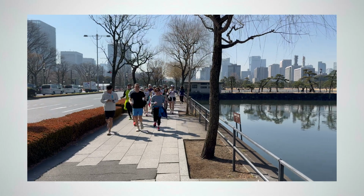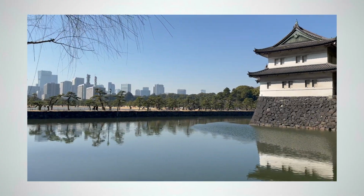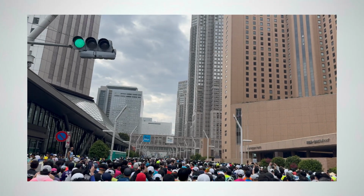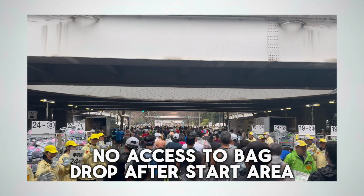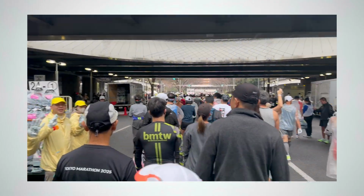The Tokyo Marathon is always early March and usually the weather is pretty cool, between 5 and 10 degrees Celsius. This year, when I arrived at the start area, it was cloudy and around 9 degrees. And I got pretty cold by just standing there. And here's something very important, because once you enter the start area, you can't go back to the bag drop. So whatever you're wearing to stay warm, you have to throw it away before the race starts.